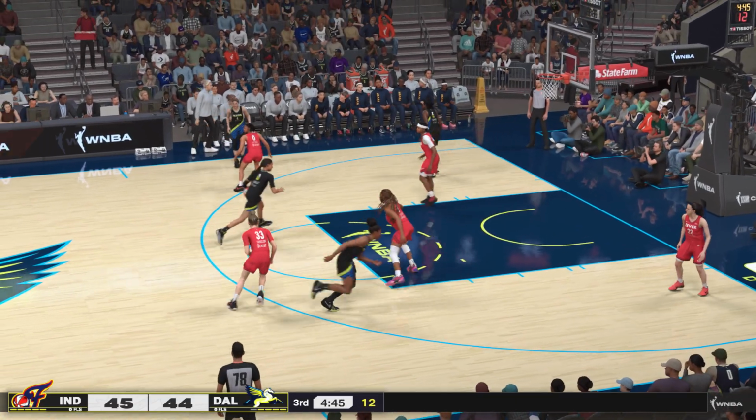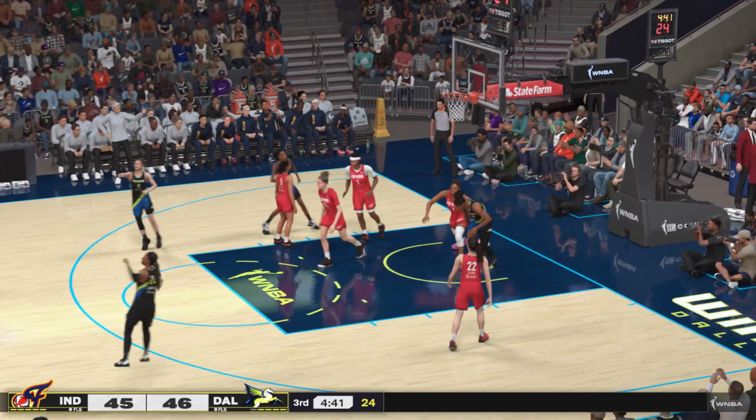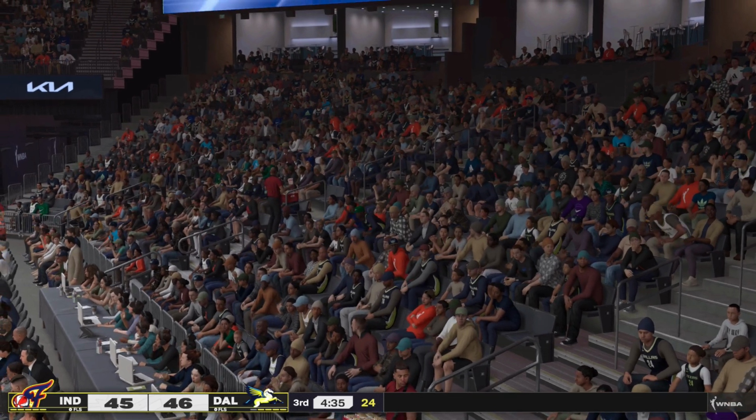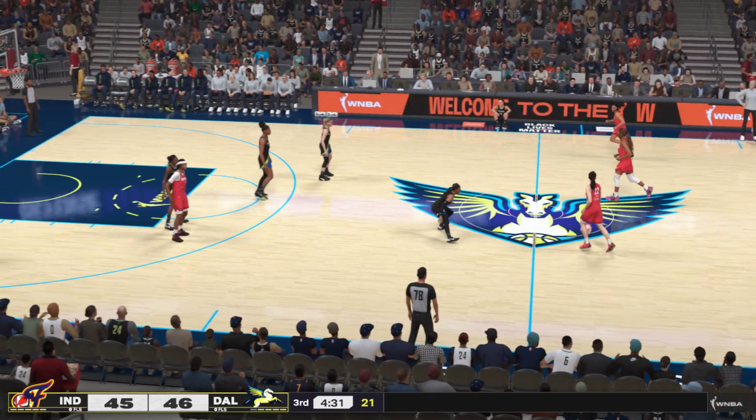There's a screen by McCowan. Sabally for the lead. And McCowan with the layup. I mean, come on. You think a little tap is going to stop McCowan? No way. She's just too tough. Now Clark, 9 points in the game. Now a timeout called by Indiana.